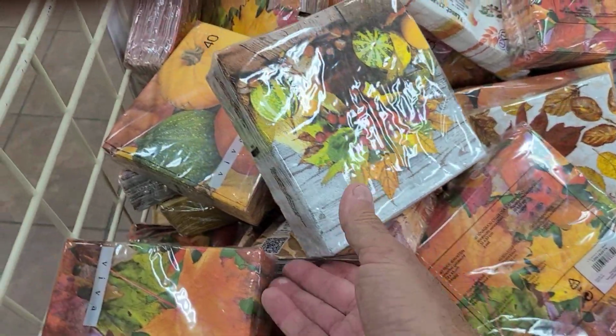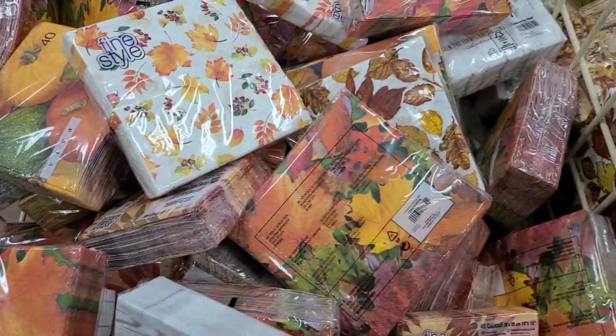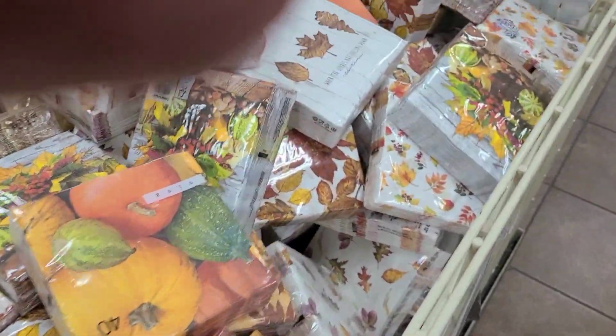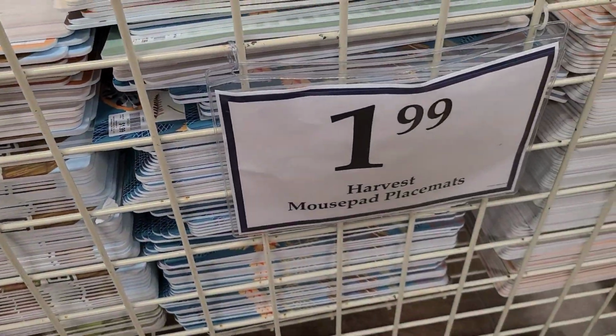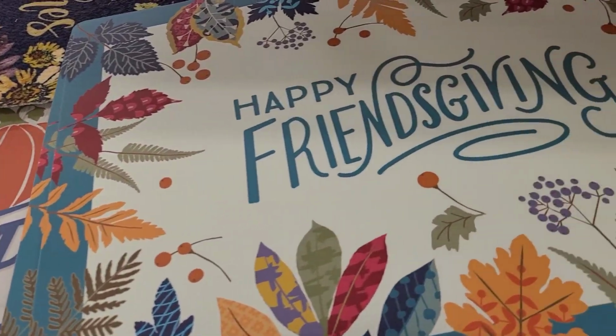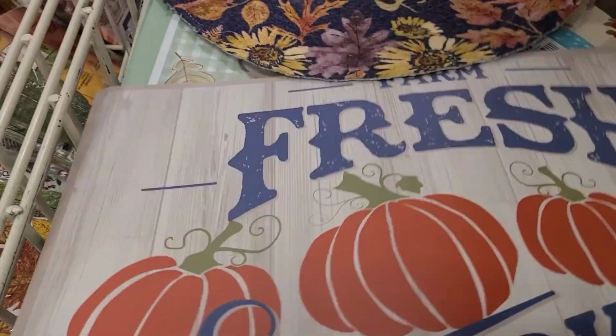If you saw my last video, you saw that I had a package of napkins that I got last year, and I think I'm going to decoupage them on, and there's my finger again, I'm going to decoupage them on some plates for the fall. These were placemats.